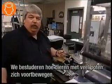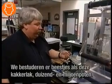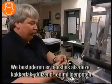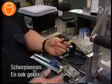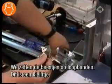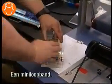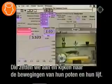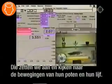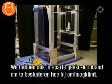So we study the locomotion of a variety of different animals with many legs. That's why we're called the Polypedal Lab. We study things like this giant cockroach. We look at centipedes and millipedes and animals like scorpions and also geckos. We take the animals and we put them on treadmills. Here's a small one, a miniature treadmill. And then we run it and we try to look at the motion of their legs and their body. So we actually have a special treadmill called the gecko mill that we can put the animal on to watch it move up.